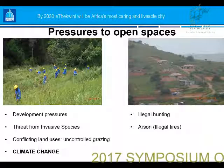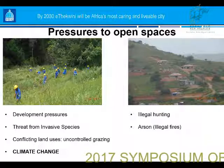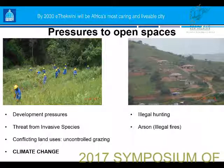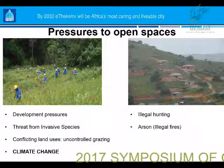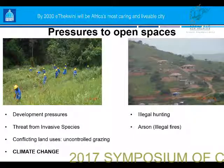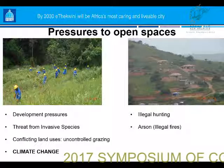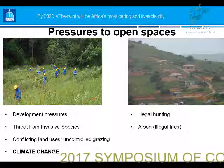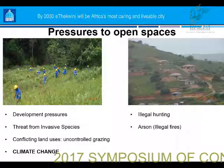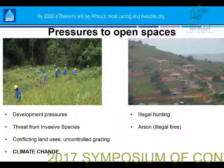All these areas pose different threats to the environment, depending on where the site is. We do have development pressures, mostly housing development. We have a threat from invasive species, mostly plants, because Durban is known as a garden, and things grow quite quickly down there. We have issues of conflicting land use. That's one of our sites up in Peaceville. And also some illegal hunting issues, and arson, which we picked up in the recent past. But the biggest and most important one is the climate change effects, which we are all battling with, because we don't know what's going to happen, or should I say, it's still very early to predict what will happen, even to these areas that you are managing.